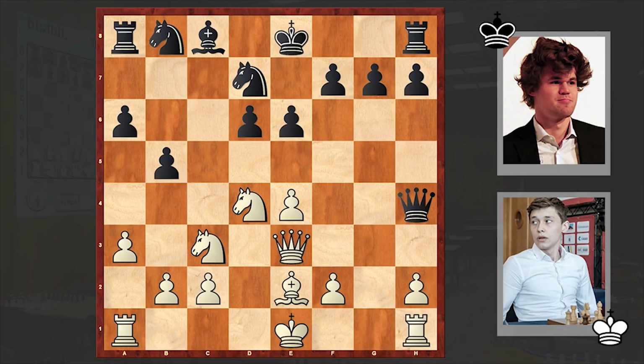Developing the queenside bishop is better. The queen on h4 is actually placed somewhat awkwardly, and soon Carlsen will move it back. After rook g1, g6 followed.